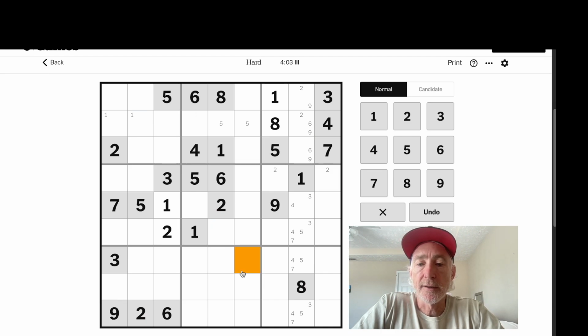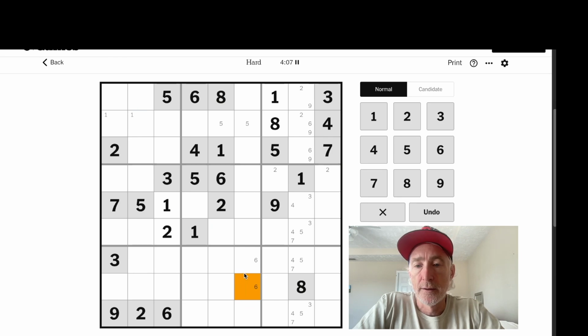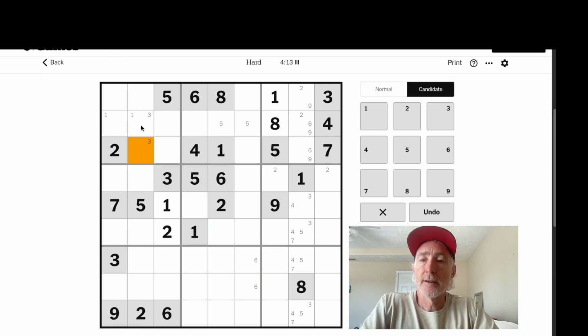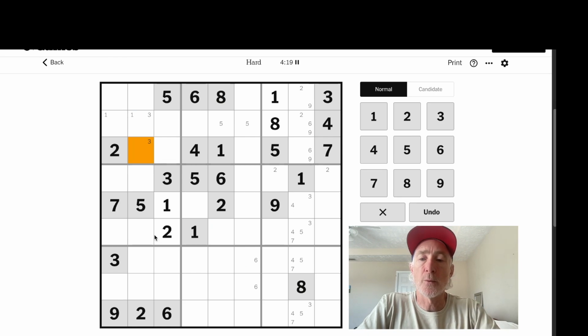6 and 6 look down here. 3 and 3 look up into this box. Just kind of going at random right now, and then once this slows down, I'll go back up top and work my way down.